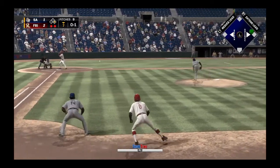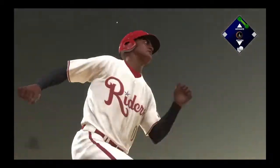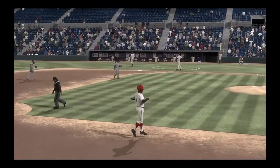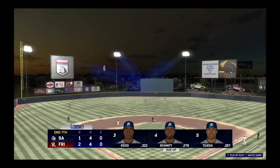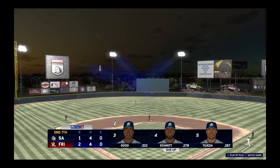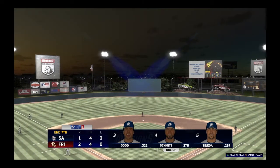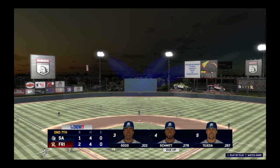Set to deliver the 0-1. This is popped up. Good is there for it. Makes the catch, and that'll retire the side. So it's no runs, no base hits, no errors, and one man left on base. Eighth inning coming up. The Rough Riders are out in front. 2-1.